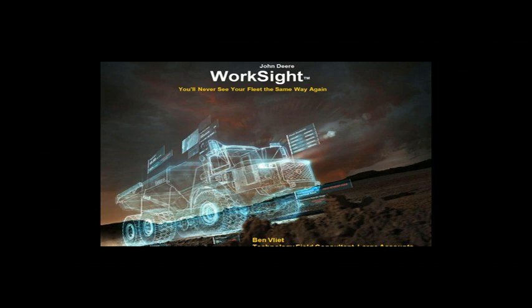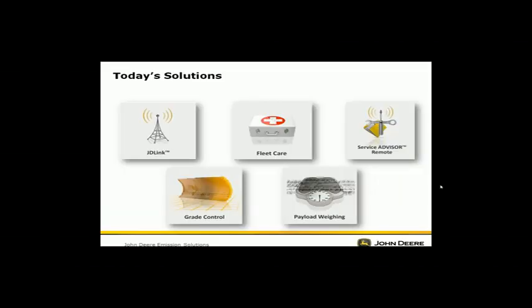So we have a lot of sensors, you have a lot of technology. How do you monitor all of that remotely? On Tier 4 machines at John Deere, we've decided to put this telematics on our equipment. And we call it Worksite Solutions. There's a lot of pieces to it. But the one I really want to focus on is something called JD-Link. JD-Link transmits data from the machine, and you can view it via the internet on your computer.